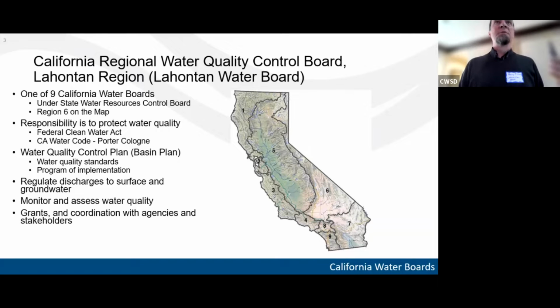And so our responsibility is to protect water quality. We implement the Federal Clean Water Act, as well as a state equivalent known as Porter-Cologne in the California Water Code. And we have a water quality control plan, or a basin plan, that has our water quality standards in it, as well as a program of implementation. So we regulate discharges to surface water and groundwater and monitor and assess water quality. And then we also implement grants and coordinate with other agencies and stakeholders to protect water quality.